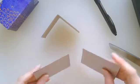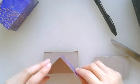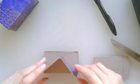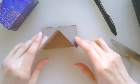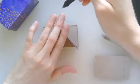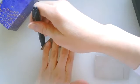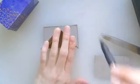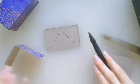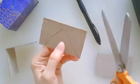These rectangles can be used. If I put this on top like this, and I draw where to make the cuts and folds. Whoopsie. That ever happened to you when you're drawing on something? It moves when you don't want it to. Sometimes you just have to try again.